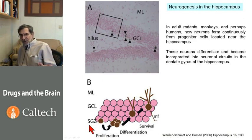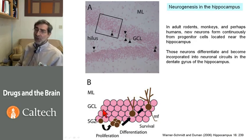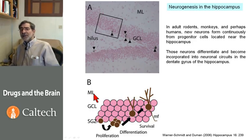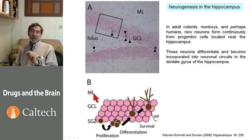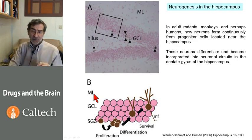These neurons differentiate, they become incorporated into neuronal circuits in a region of the hippocampus called the dentate gyrus. So they become granule cells in the granule cell layer and extend their dendrites into the molecular layer, ML. It is thought that these newly born, migrated neurons may be more active and may have special characteristics that the mature neurons don't. And so the thinking is that perhaps these new neurons are more important for antidepressant actions than are the remaining adult neurons.